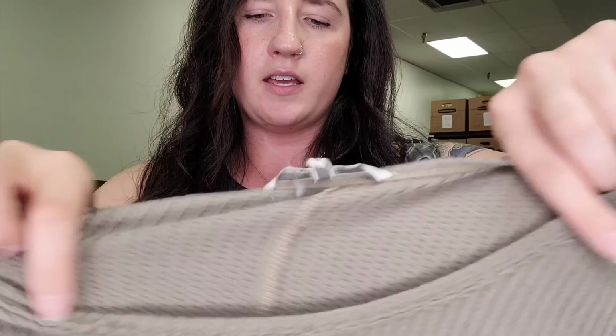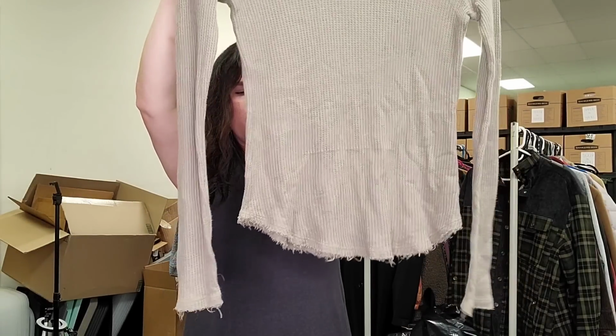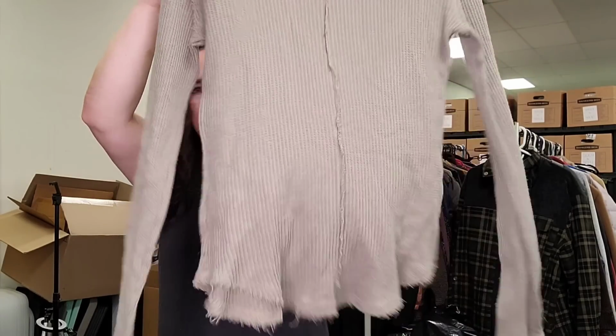This is just a BKE women's waffle knit top, size medium, but this is a tunic length, very grungy, thermal details. You can see it's got a raw edge here. This should go for about $25.